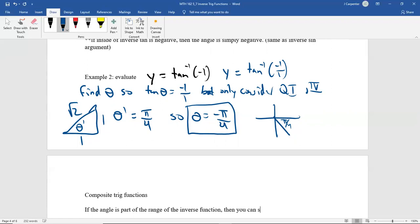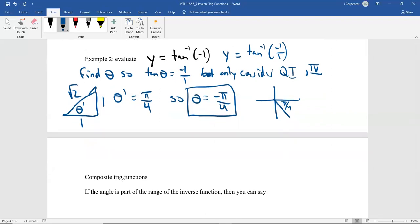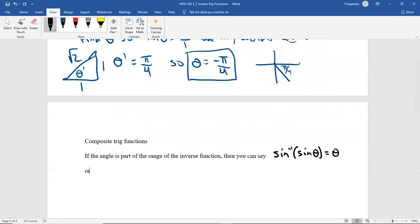Then you can say that the inverse sine of a regular sine of an angle is equal to the angle. Or, same thing, if the angle is part of the range of the inverse function, then you can say the inverse cosine of the cosine of an angle is just equal to the angle. Or, I think you know where I'm going with this, the inverse tangent of the tangent of an angle, that would be the angle.